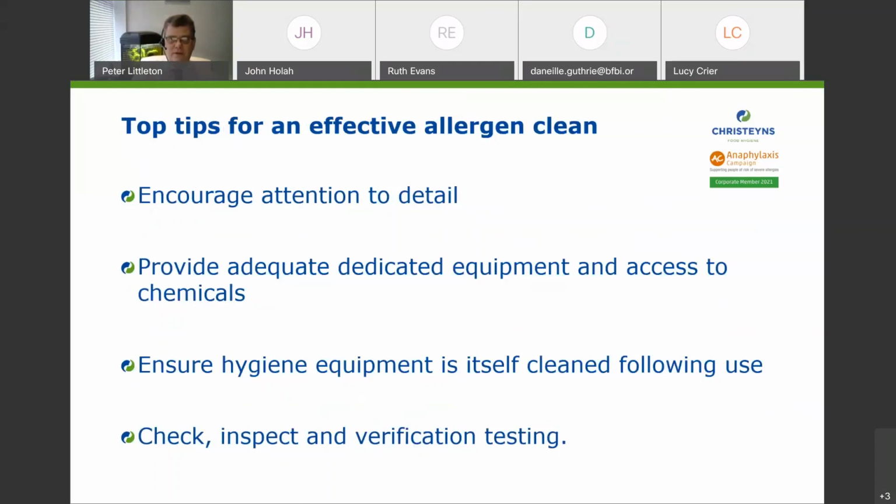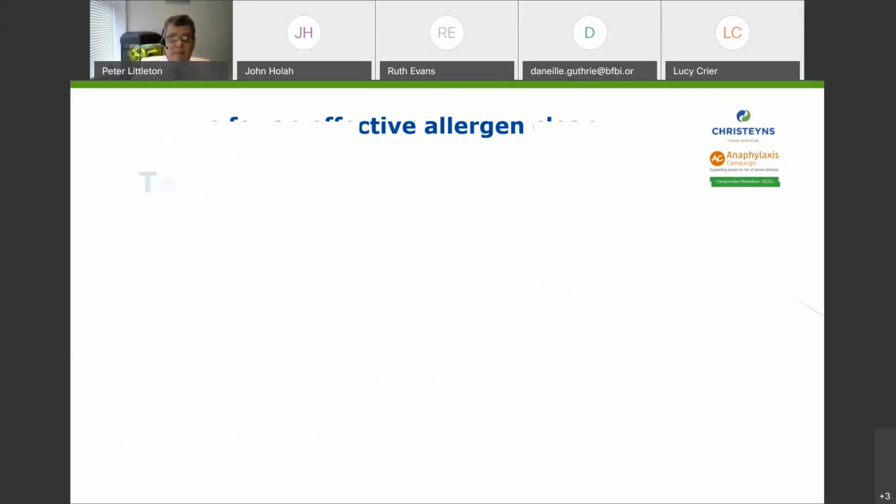This is a top tip for effective allergen cleaning. Provide adequate dedicated equipment and the right access to the chemicals, and the right chemicals. Make sure that hygiene equipment itself is cleaned following use, and check, inspect and test. So check the area, have a look. If you can see debris there, it needs re-cleaning. Inspect it. Verification testing, we'll look at that in a moment. So yeah, there are some top tips for how to achieve an effective allergen clean.